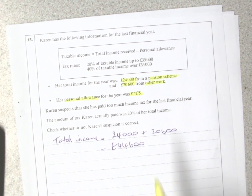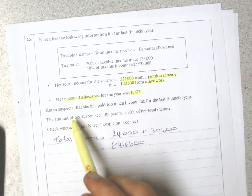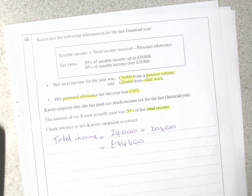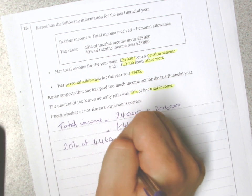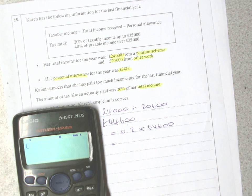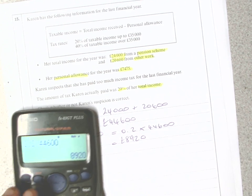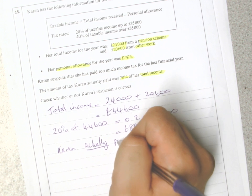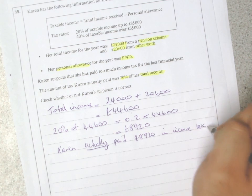Now, as it happens in this question, we can work out how much tax she paid straight away, because it says the amount of tax Karen actually paid was 20% of her total income. So this is quite simply 20% of this. If we work out 20% of that, 0.2 times 44,600, we can get how much she actually paid in income tax. So 8,920. Karen actually paid £8,920 in income tax.